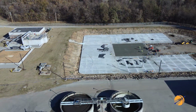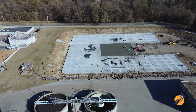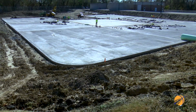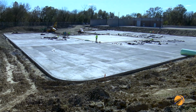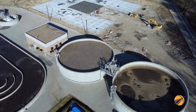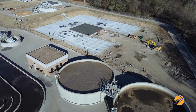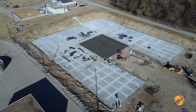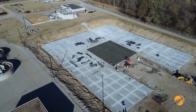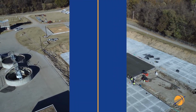We are also improving the flow equalization basin, which holds emergency overflow wastewater. The construction of the new concrete slab for the floor is approximately 50% complete. We are also replacing the blowers, which help process the sludge produced at the plant. The newly upgraded blowers are being installed now. However, some parts are still on back order, so we don't expect the new blowers to be operational until sometime in January at the earliest.